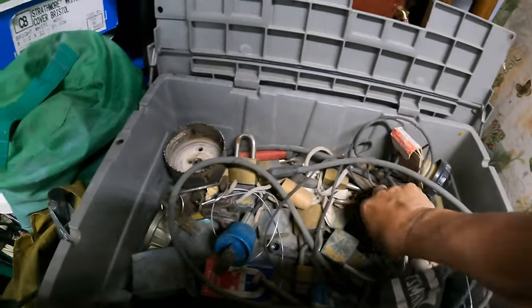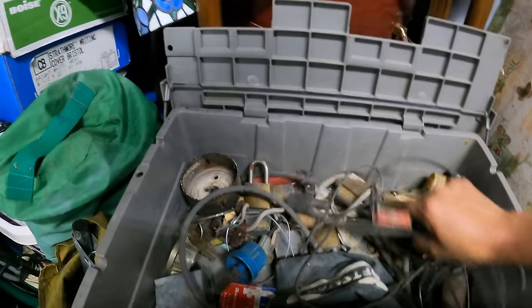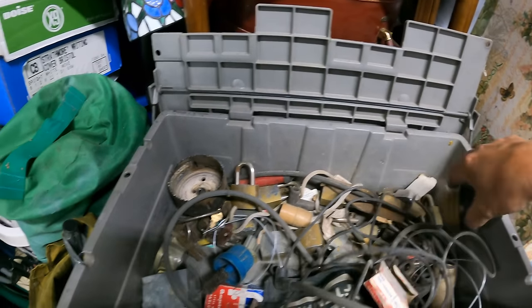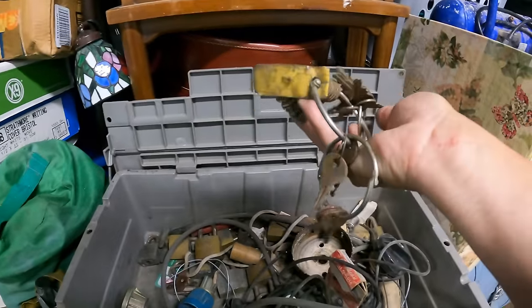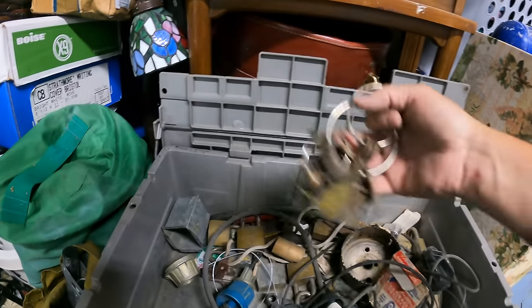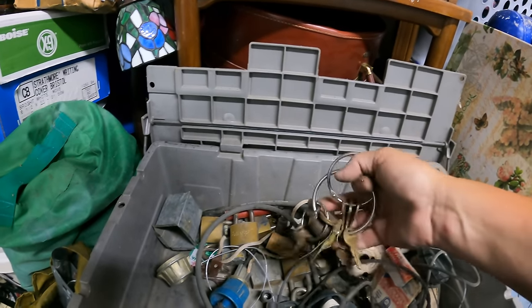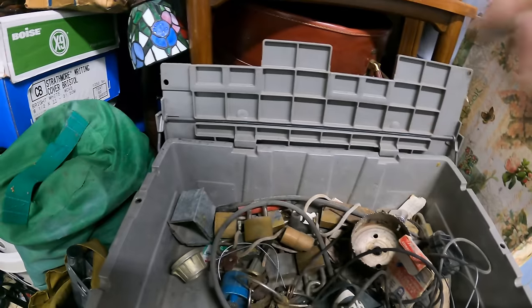Are these old locks or are these just locks? Huh. Just locks, really. Some brass locks. Some keys. Whoa. There's a few keys. That's funny. What do you guys think? Should I try to see if these keys work on these locks here? Whew, that could take a while.